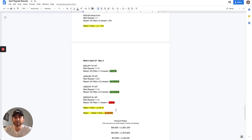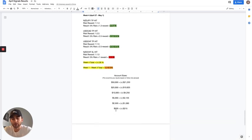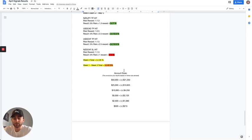And again, this is if you guys want to do 5% risk, right? I'm going to show you in a second what you should be doing before you take every trade. But what does that mean in regards to account sizes? That 43%, you would have been up 21 Gs with 50K. You would have been up 10 Gs with 25K. You would have been up 4250 with 10K, 2125 with 5K, and 215 with 500.